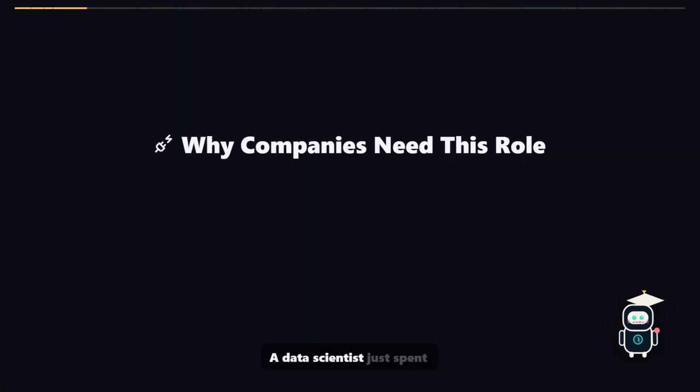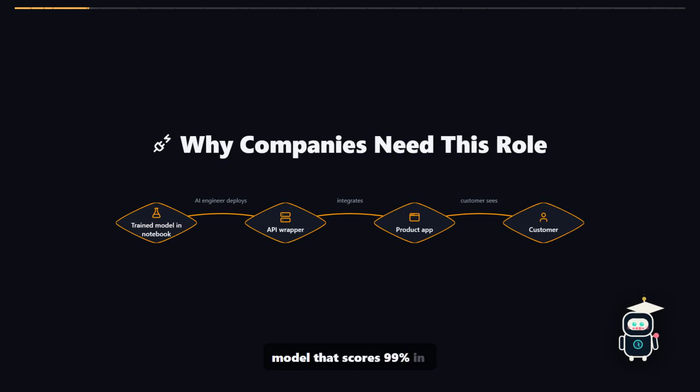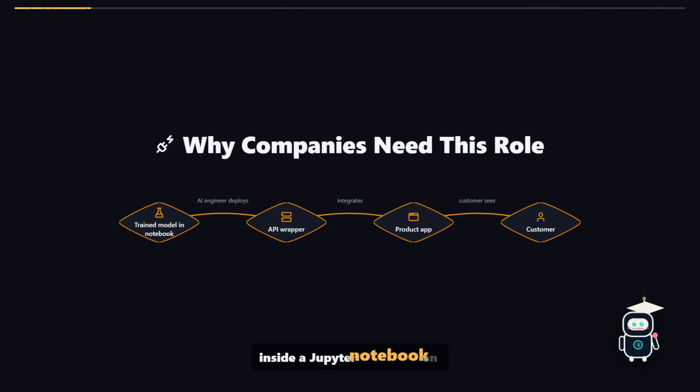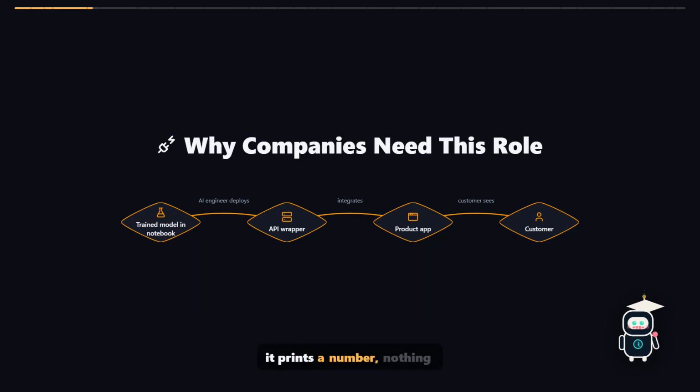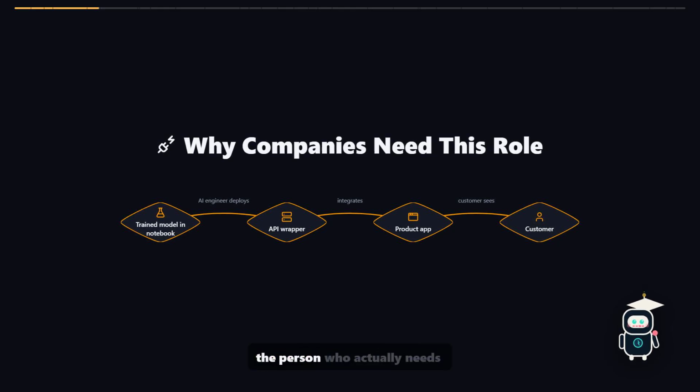A data scientist just spent 3 months training a fraud model that scores 99% in tests. But it only runs inside a Jupyter notebook on her laptop. She reruns a cell. It prints a number. Nothing else happens. The business can't put that notebook in front of customers. The AI engineer closes that gap, wrapping the model in an API, wiring it into an app, and getting it in front of the person who actually needs the answer.